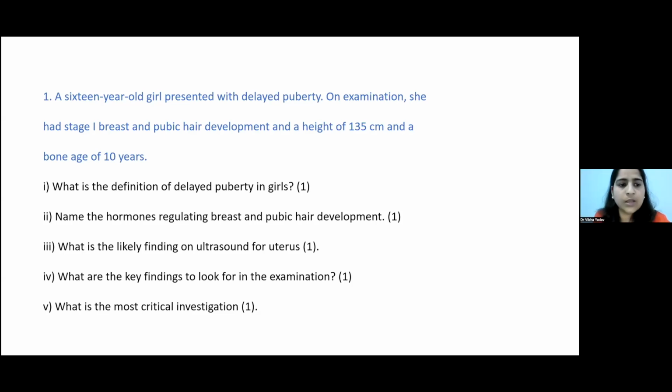Okay, next one. Now name the hormones regulating breast and pubic hair development. I think this is something which we discussed in detail. Dr. Medha has mentioned breast estrogen, pubic androgens. Anything specific on androgens? We are looking at a more specific answer for androgens. That would be the adrenal androgens, that is DHEAS. Dr. Shubhadeep Paul has mentioned DHEAS, Dr. Sheikh Mahim. So yes, I think we're going fine from there.